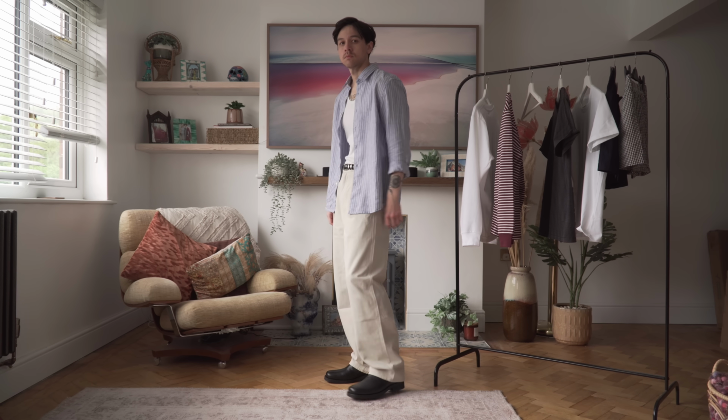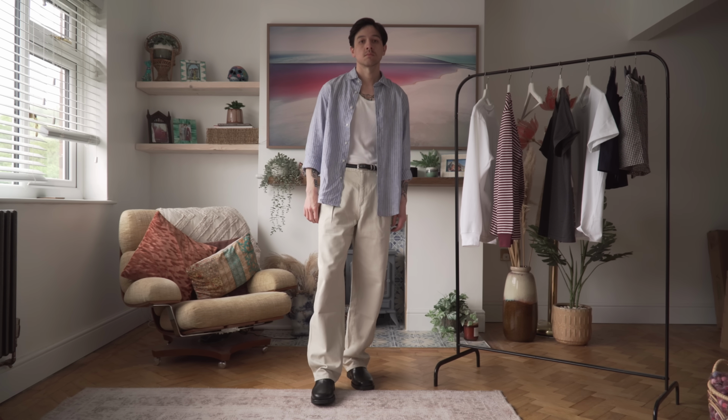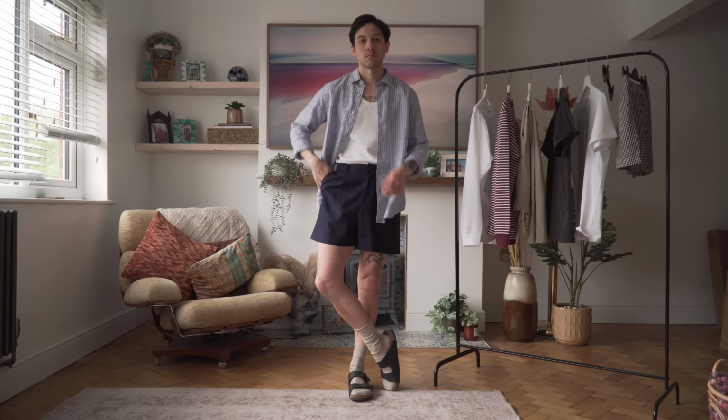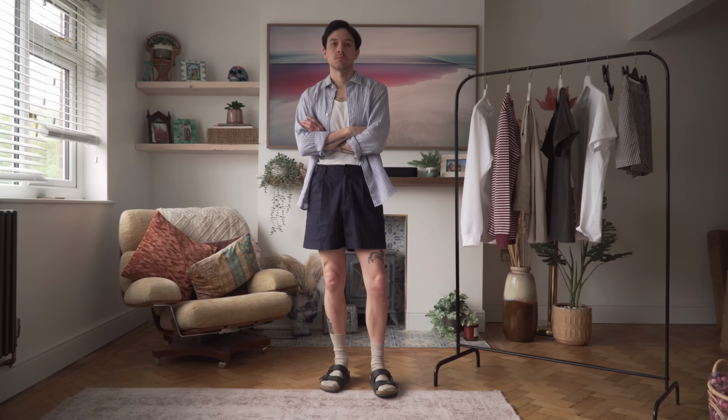Thankfully this shirt isn't too long, so I'm liking it both tucked or untucked with either a vest or one of those Airism t-shirts underneath. A little roll up of the sleeves and paired with those denim pleated trousers, I just think this is such a good casual look for a summer evening. Or swap the trousers out for those navy linen blend shorts and you're pretty much good to go in the heat of the day.